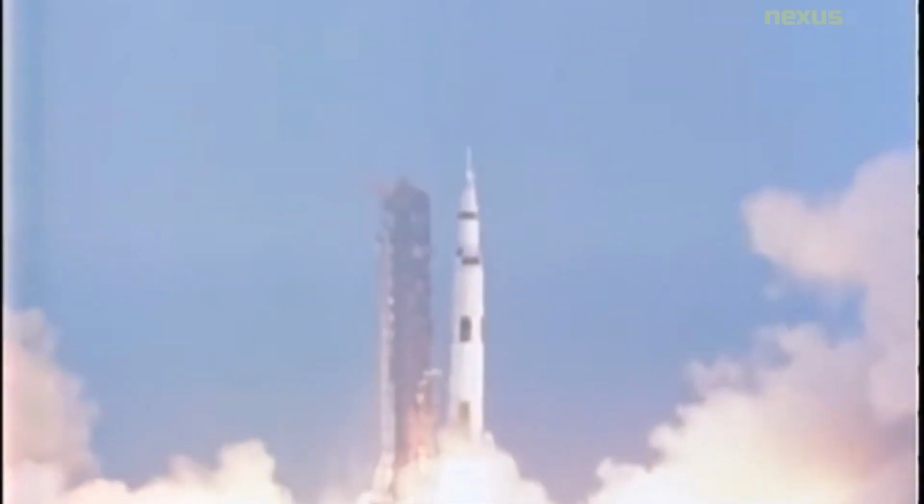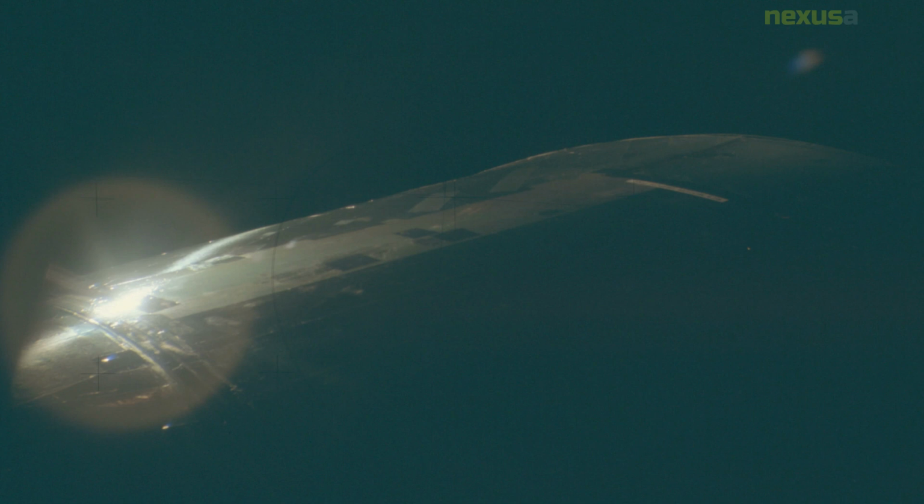The mission was commanded by Jim Lovell, with Jack Swigert as command module pilot and Fred Hayes as lunar module pilot. Swigert was a late replacement for Ken Mattingly, who was grounded after exposure to rubella.